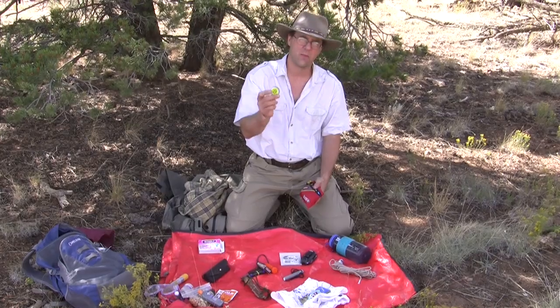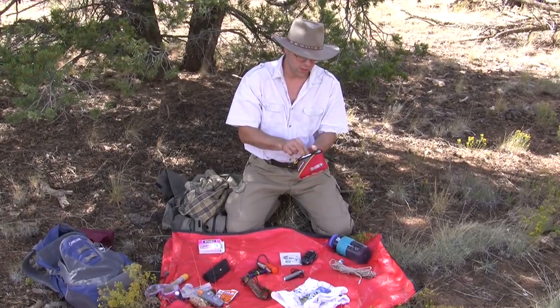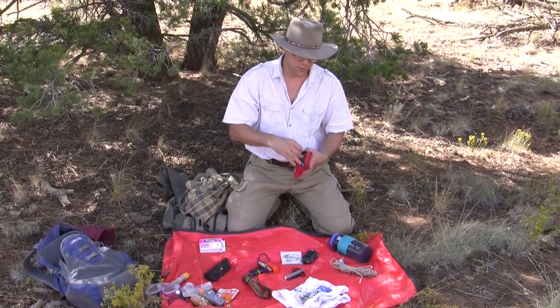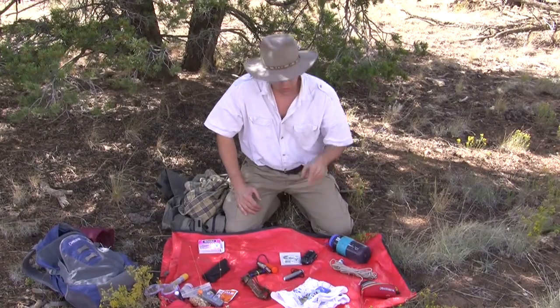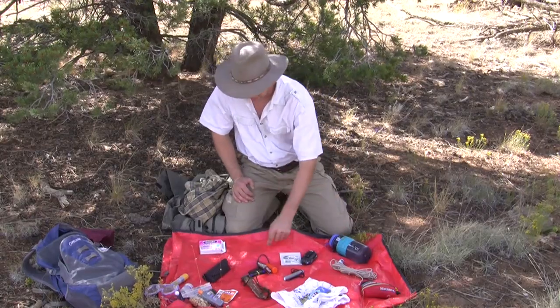A friend of mine in town makes this, and you can get this locally, the herb. Good stuff, probably in your neck of the woods. So, a quality first aid kit, carry that with you. I've got my water, got my shelter.